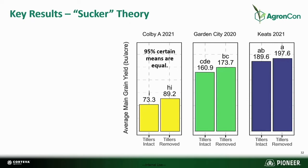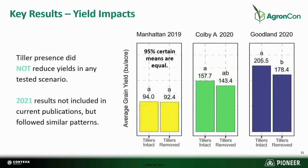Did you see more, so this is by yield environment at site location, right? Mm-hmm. So did you see greater yield impacts on lower densities? Yes. With tillers, yes. Because there was more of a potential for plasticity in those situations, right? The plant had more capacity to adapt when it had more space to do that, right?